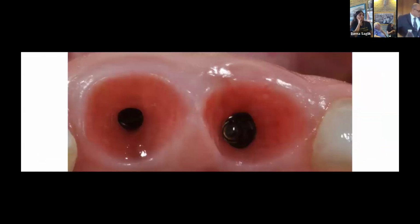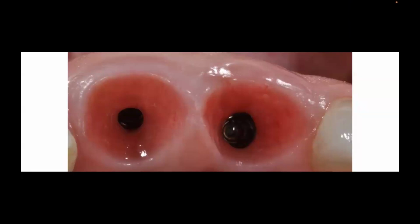So as I talk about the criteria for that, to be honest with you, the soft tissue, the pink aesthetic, is more important, because I believe that in the good hands of any technician, if your technician understands ceramic, they can match it. The problem comes here: if that soft tissue thickness is not 2 millimeters or more.